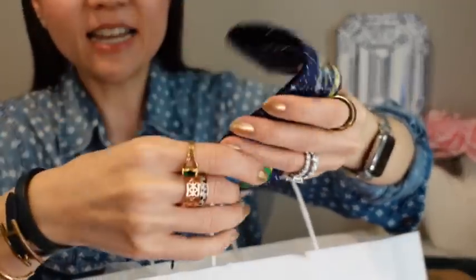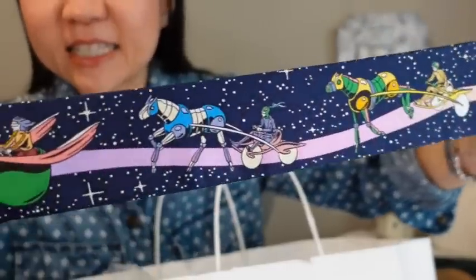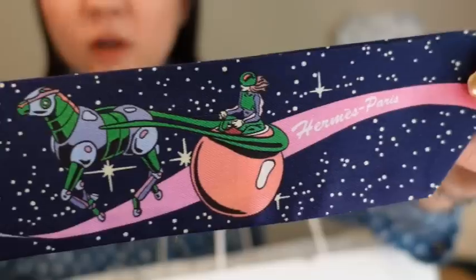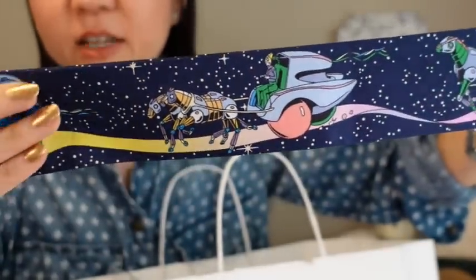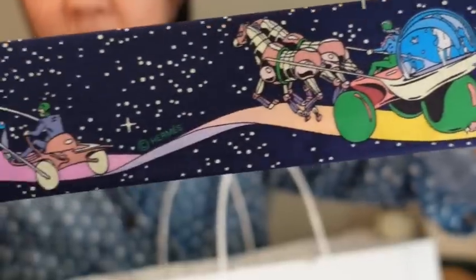Next is this, and it is this beautiful twilly. A lot of you guys might recognize this. This is from the pattern Space Derby. And I just always really loved this futuristic horse and carriage in space vignette. And it is super cool. And I always really loved the navy color because it just looked like actual space. So I recognized this right away, and I picked it up. You know, you can never have too many twillies.